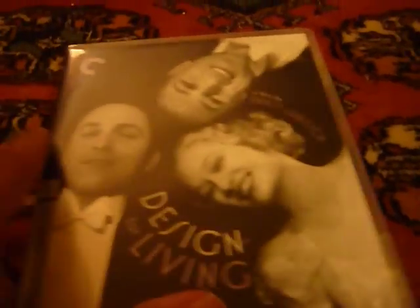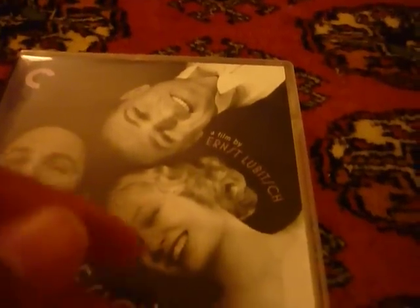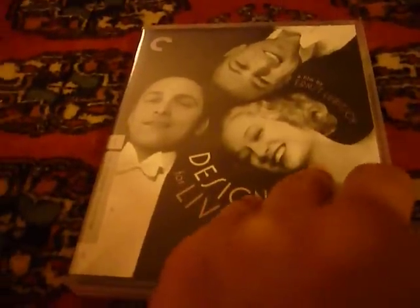So yeah, it's basically about Gary Cooper and Frederic March's characters who get entangled in a love triangle with Miriam Hopkins' character. This is on Blu-ray. I got this at that February sale, the Valentine's Day sale. It comes with a nice little booklet here. I highly recommend this to all comedy fans, really, because this film's hilarious.